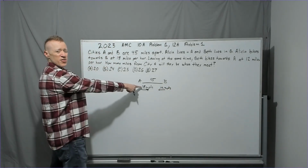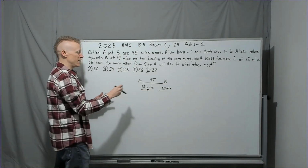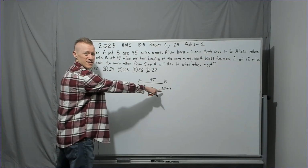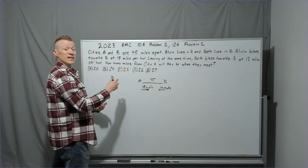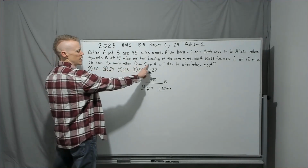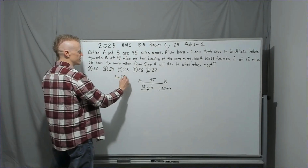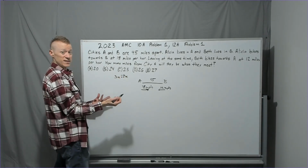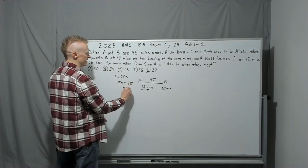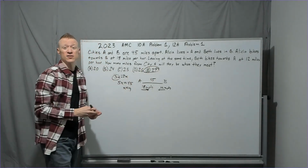So Alicia is going 3 miles for every 2 miles Beth is going, right? Because every unit of time, she goes 1.5 times more distance than Beth. So that would mean that they're going to cut the distance in a 3x to 2x ratio. How many miles from city A will they be when they meet? The distances each will travel will be this, and you're just going to sum those up and set it equal to 45, and x is 9 and 3x is 27, and that's what A went. So the answer is E.